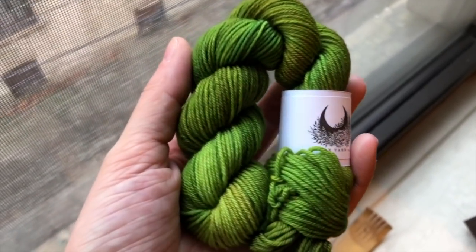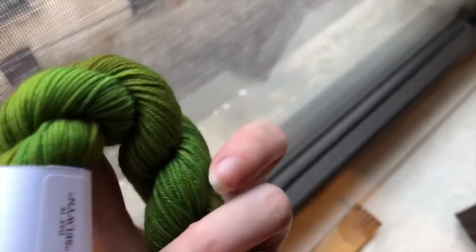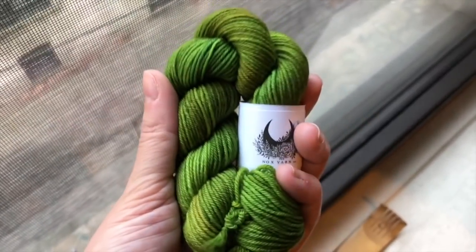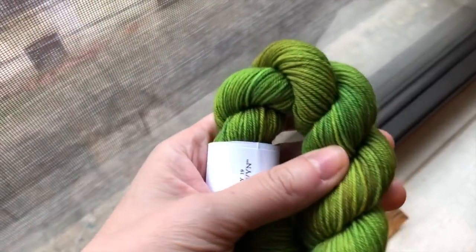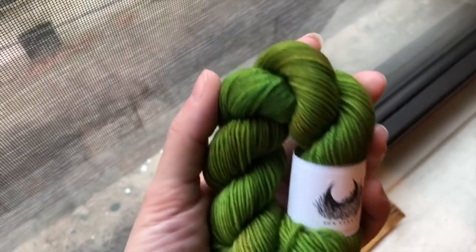I mean, obviously, I love this. This is a colorway called Selwyn. It's the Knox Yarn Co. Day 19 Advent Calendar. And I mean, it's not really chartreuse per se, but chartreuse is my favorite color. And I just love this green. This is so fun and festive. Such a gorgeous jewel tone.